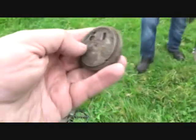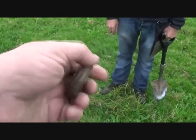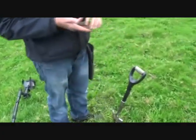Yes! Johnny just found an old pocket watch. Unfortunately, it's copper. Don't worry, there's stuff down here.